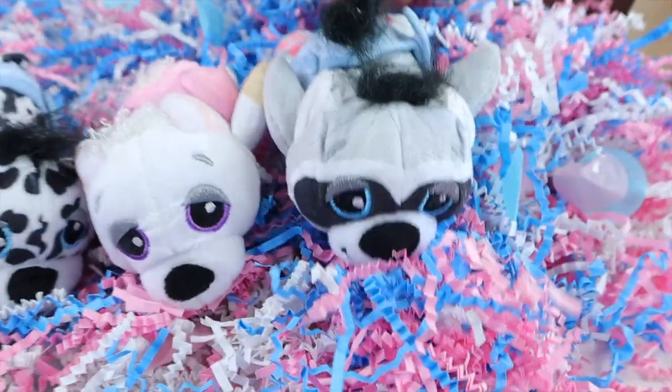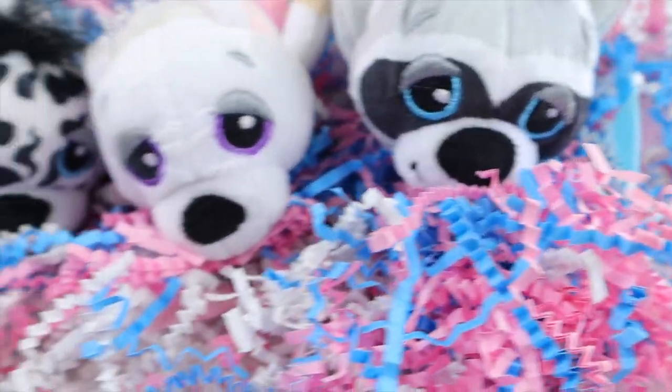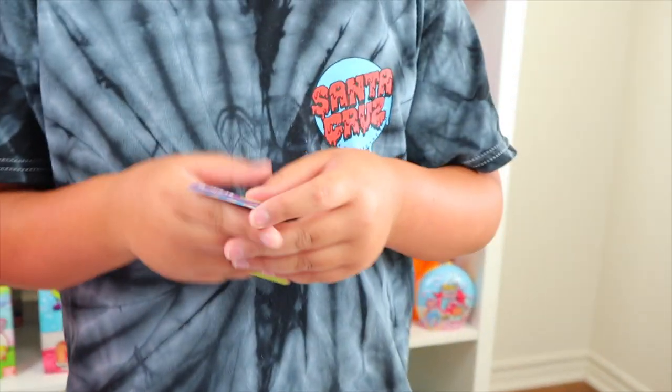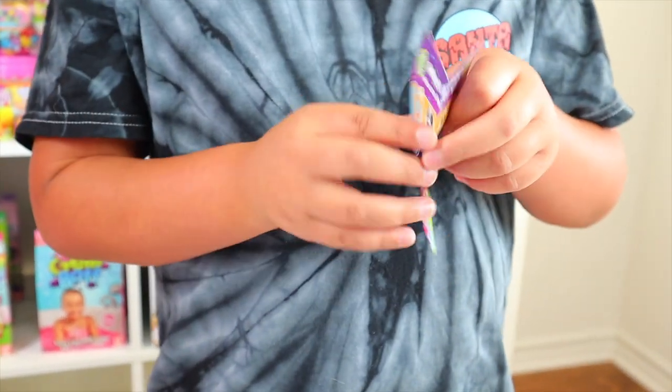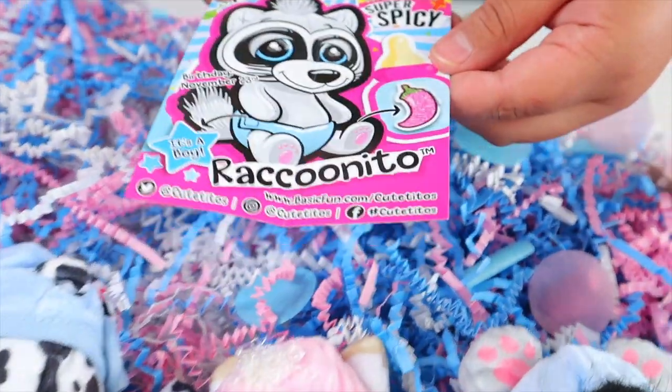Mine's a boy. Santa's diaper is blue. And let's put the little burrito in. Put the blankets here. Let's see when his birthday is. His birthday's on November 23rd. Ooh, he's a super spicy. A raccoon. I love spicy stuff.